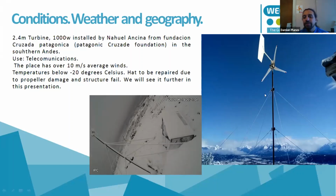This in particular is for a telecommunication station, and there are a lot of these installations in the south of Argentina. So it's very important to monitor the working of the turbines because they have telemetry, they have cameras, and we are seeing all the workings and the problems these turbines have. It's a very good source of information about what happens with the turbine in extremely cold and extremely strong weather. So this is one of the experiences.